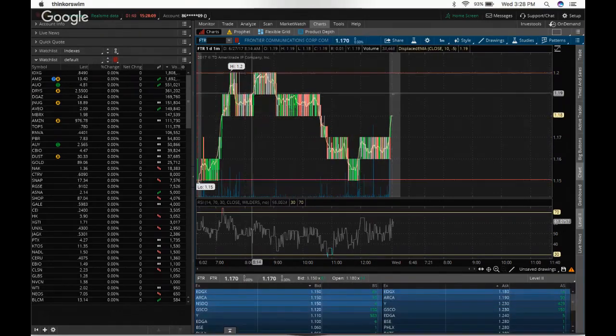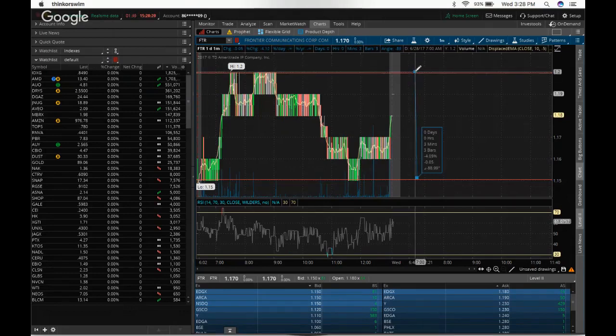FTR is one that we've been trading quite often. It trended back up to 120 yesterday from the bounce at 115 that we called out. Right as the market closed, it went to 115 again, and now it's trending back up. So it's just a consistent trend that FTR and ECYT experience.